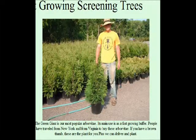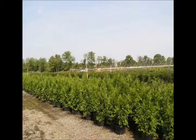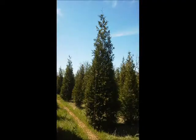We have lots of 3-foot Green Giants that are real easy to grow and easy to plant that you can do yourself. Or if you want real big ones, give us a call. We can either deliver and plant, or we can have Trees and Travel do it for you.